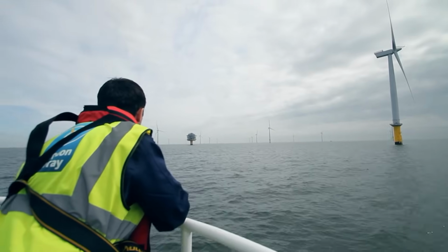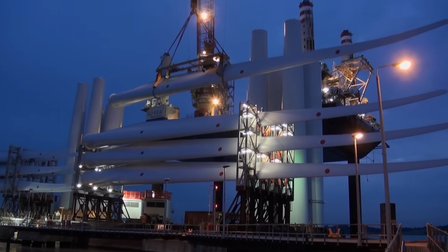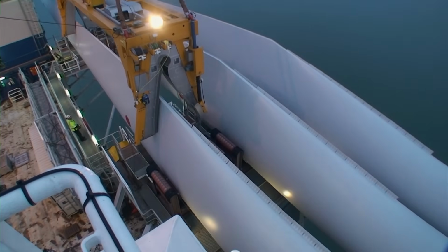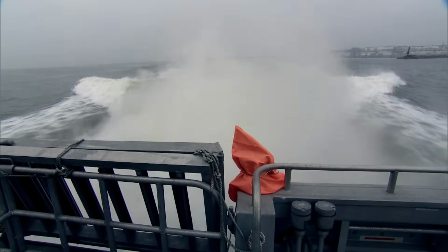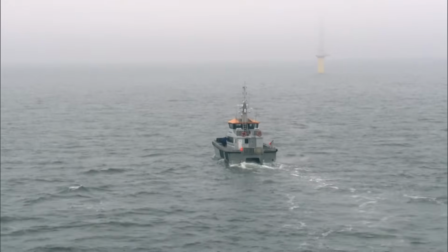Each of these massive marvels is made up of mammoth components. The tower itself, in two parts, weighs around 200 tonnes each. Three blades per turbine, each one of those blades is around 25 or 30 tonnes. And then the nacelle, the part that goes onto the top of the wind turbine, can be up to 300 tonnes. But constructing this army of giants in the unforgiving North Sea is the biggest battle of all.